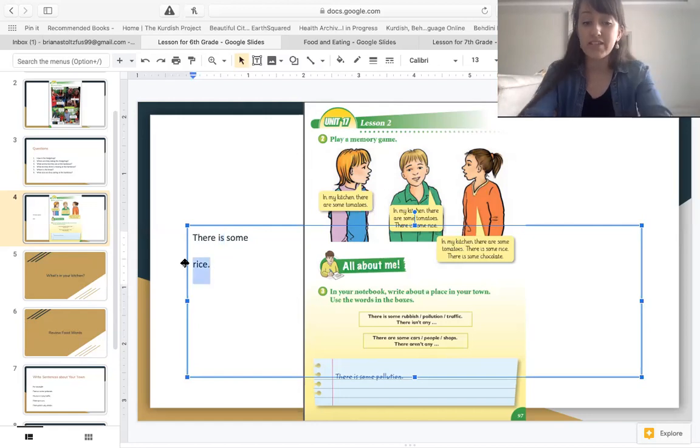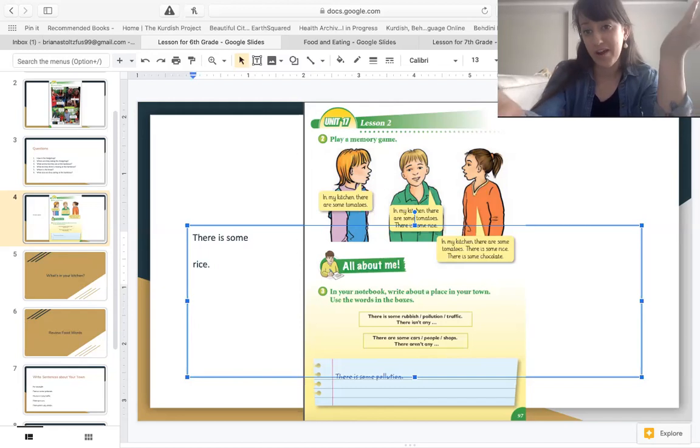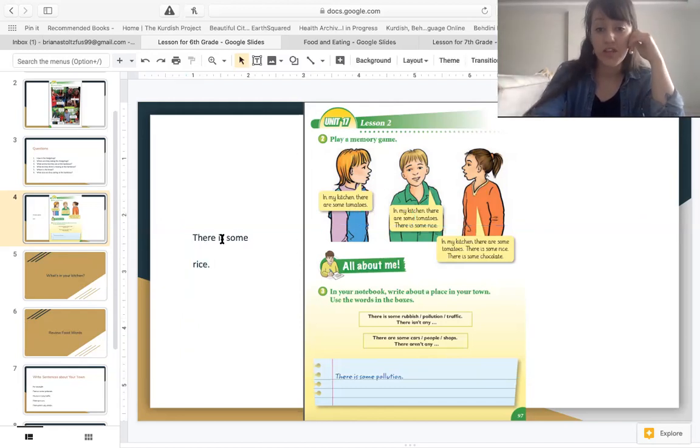For example, there is some water. There is some milk. There is some coffee. There is some bread. We even do this with bread. And there is some rice. If it's an item you can count, like tomatoes, you say there are. If it's an item you cannot count, like rice, you say there is. Repeat after me. There is some rice.